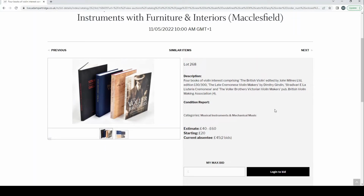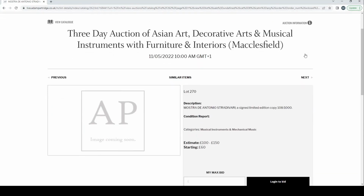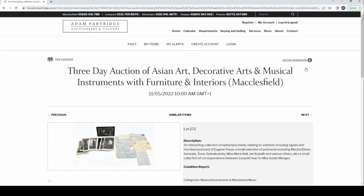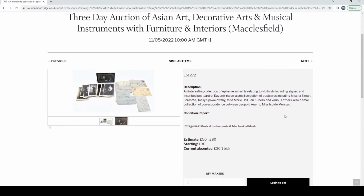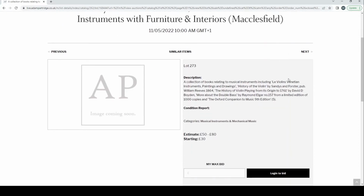Oak violin case and a walnut violin case. 4 books of violin making. Cremonese violin makers, British violin, Stradivari and the Viola brothers, all good books there. Thone, Jost and Frohman Stradivari volumes there. Mostra di Antonio Stradivari, signed limited edition book there. No picture. The Stradivari volumes again. Interesting collection of ephemera, mainly relating to violinists. Eugene Ysaye, etc., etc. Books on instruments that they've got no picture of.